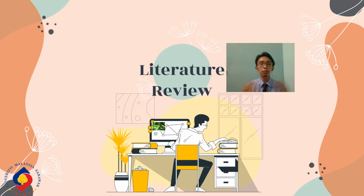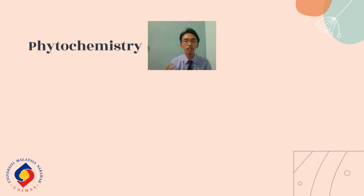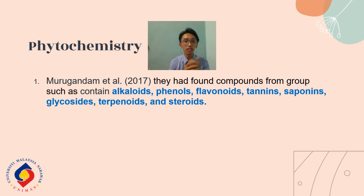To further strengthen and support our research about the metabolites from this species, we collectively extracted some publications to help us fully understand this plant. From that, we found that these plants are rich in metabolites, such as in the study done by Memorandum, which showed that these plants have alkaloids, phenols, flavonoids, tannins, saponins, glycosides, terpenoids, and also steroids.